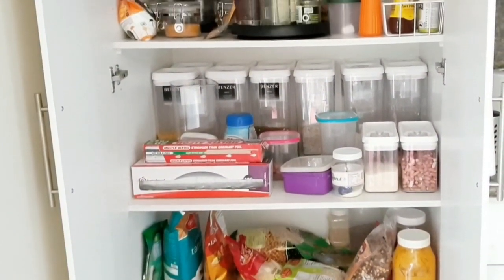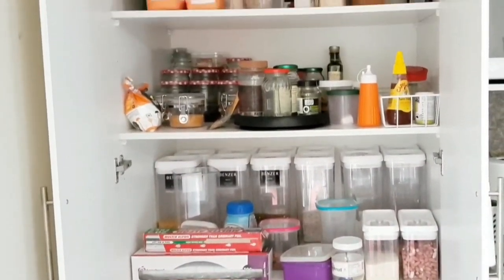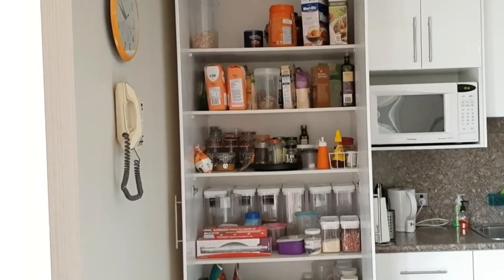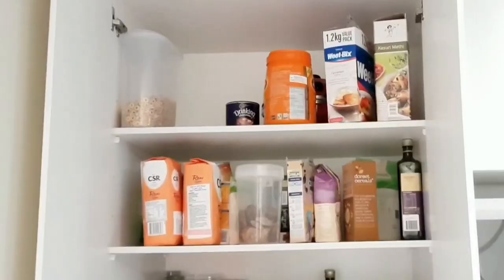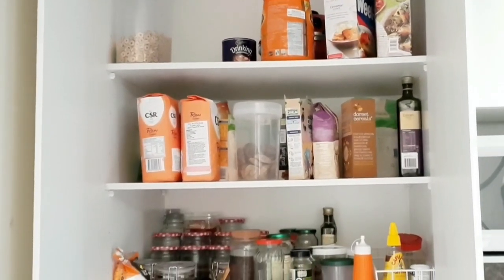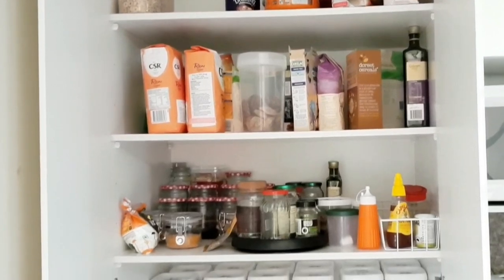Step 1. Understand your pantry. I say this because before you start organizing, you need to understand what clutters or disorganizes your pantry. Say for example, in my case, most of the stuff like wheat flakes, sugar, cereals is still in its original packaging, even though there is little left in it, occupying a lot of space in my pantry.